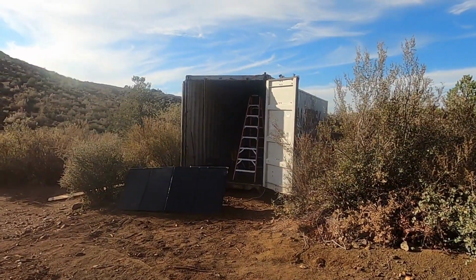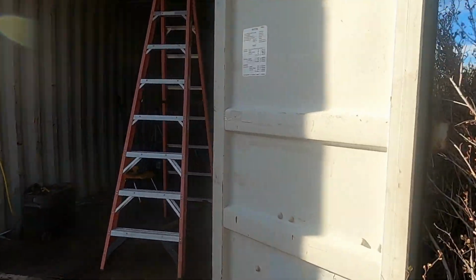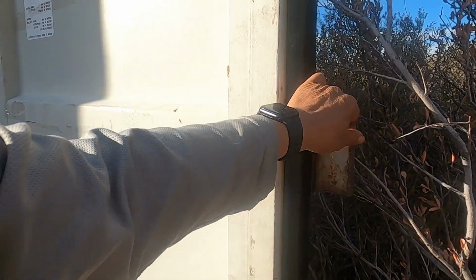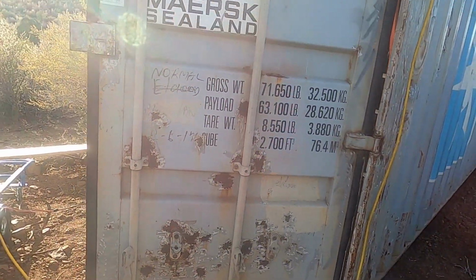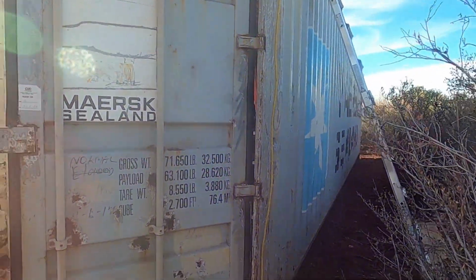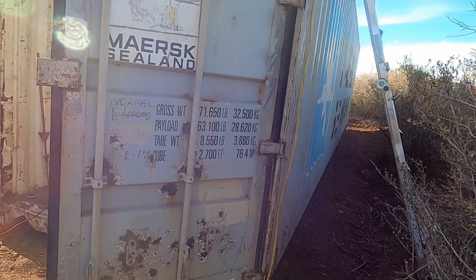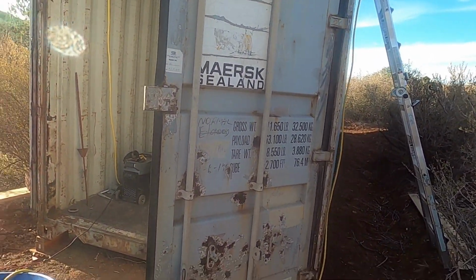I bought this shipping container a few weeks ago. I'm trying to clean it up so I can paint it. Unfortunately, the forecast says there's sporadic rain in the next 10 days. So I have to pause my cleaning and wait a couple of weeks before I can paint it.